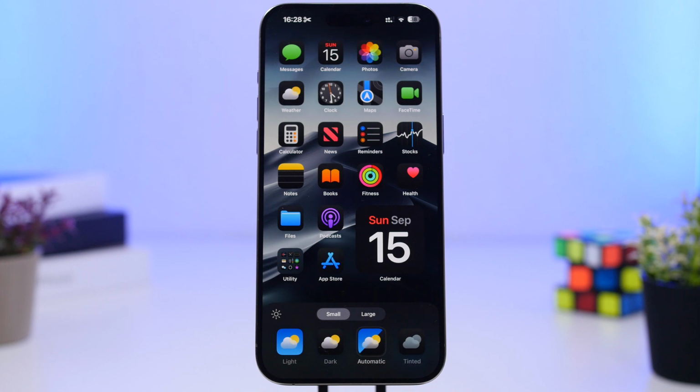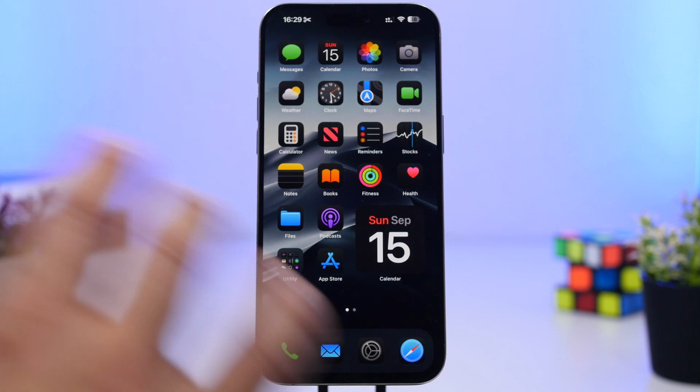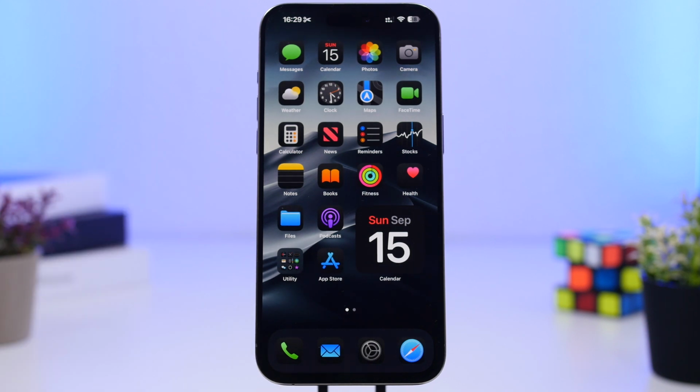So you can set a wallpaper to have only dark icons, maybe one tinted, one with just light icons, and whenever you change the wallpapers, it will also change the look of your icons. So just keep that in mind and go ahead and set up your home screen.